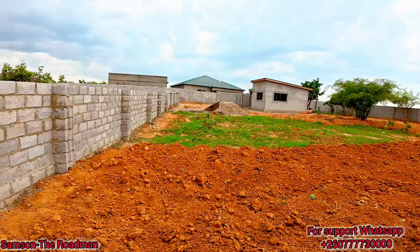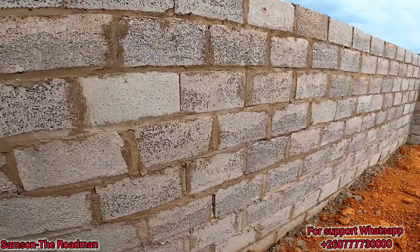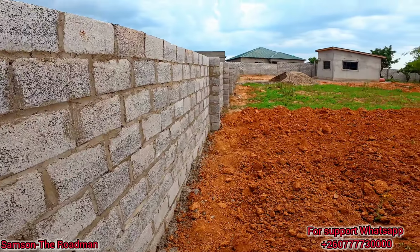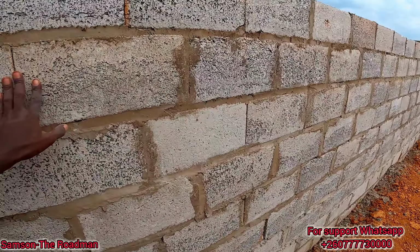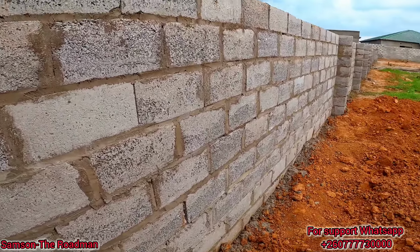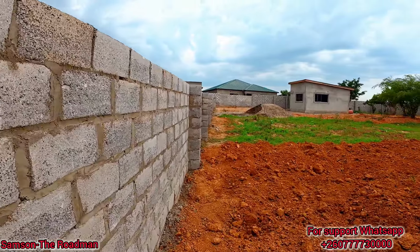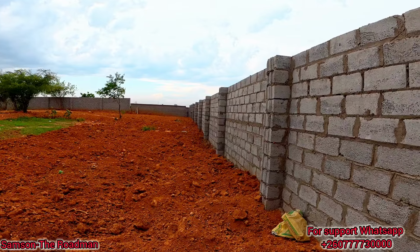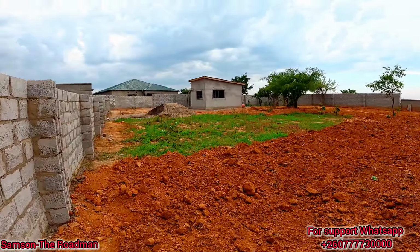Hey. Yeah, but this is where we are, guys. Our wall fence has taken shape. You can see from here. I'm very happy with this. Very proud of what we are able to do here. This is all my work, guys. Building as an untrained builder. Building a perimeter wall as an untrained builder in my African village.